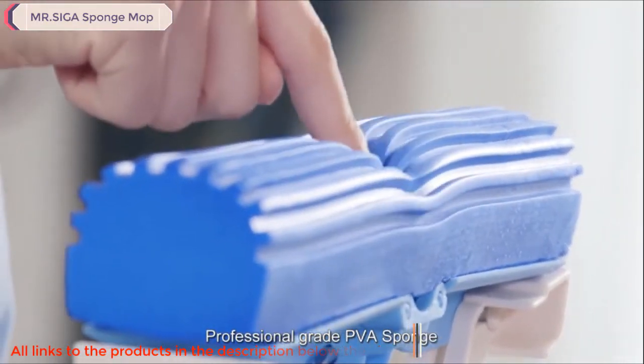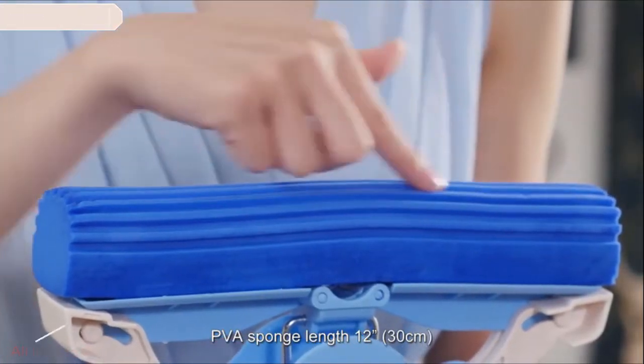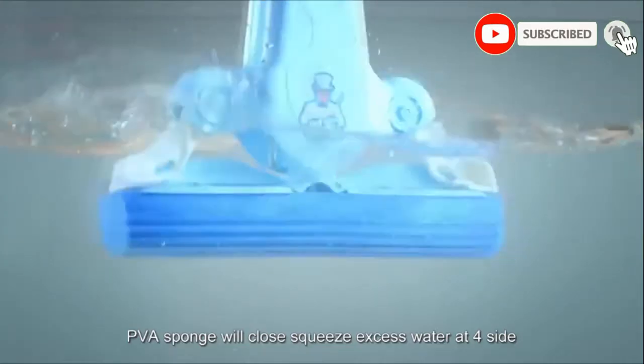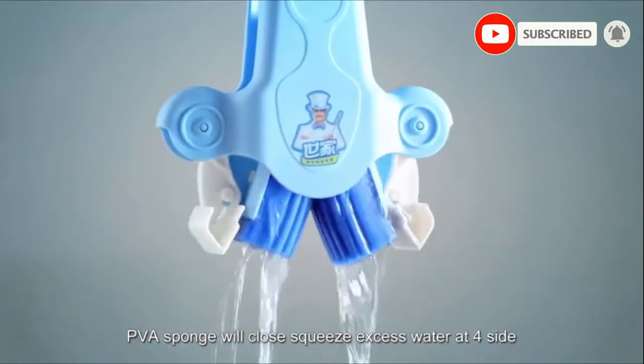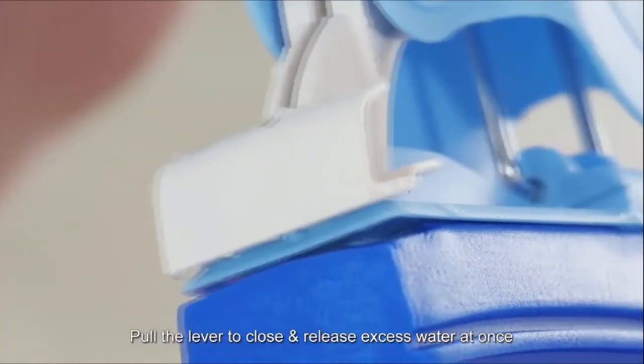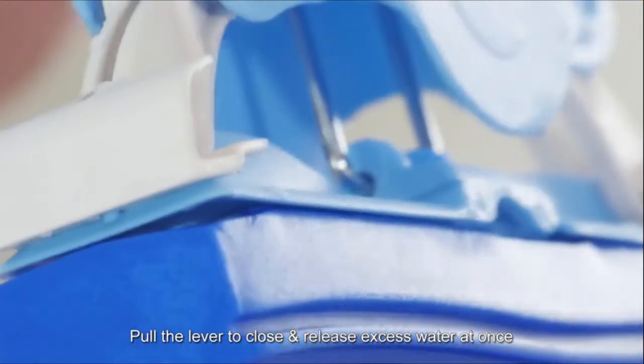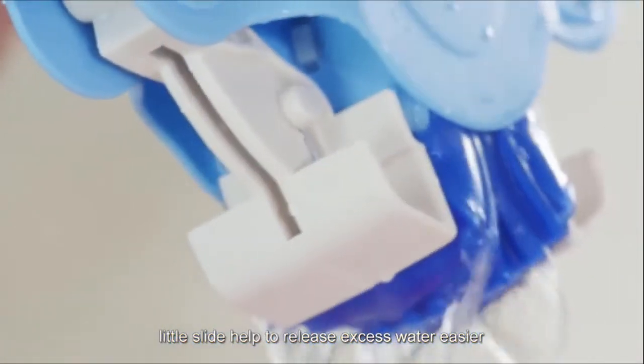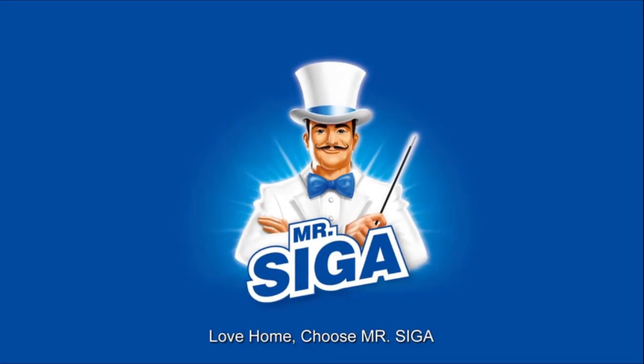Professional grade PVA sponge. PVA sponge length 12 inches, 30 cm. Clean larger surfaces. The PVA sponge will close to squeeze excess water at the full side. Broad lever to close and release excess water at once. Little slide helps to release excess water easier. La Foam, choose Mr. Seager.